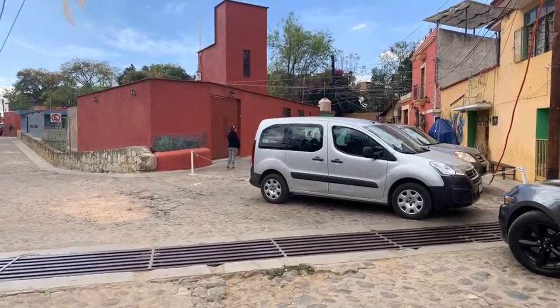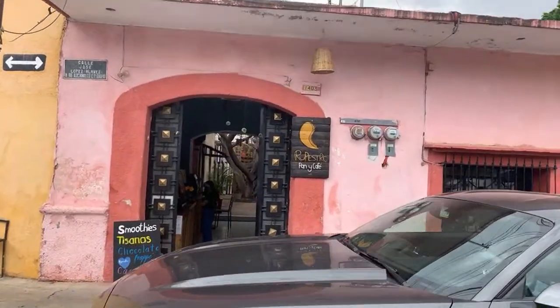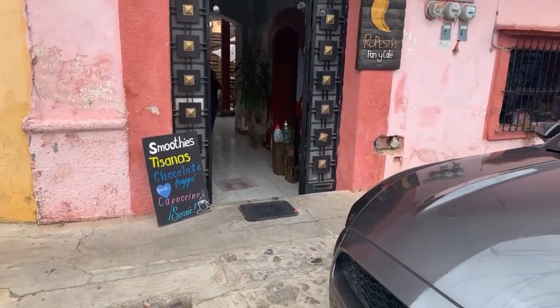That one. And this cafe is called Rupestre Cafe. Oh, it's cute. It's really cute inside. Yesterday we were looking all over for smoothies and stuff.